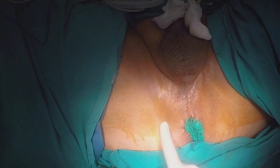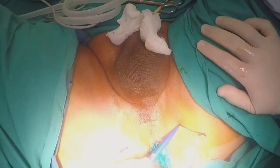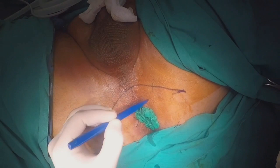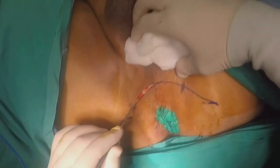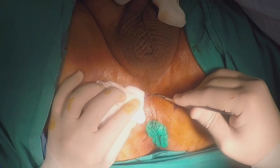Now, we mark the tuberosity ischiaticus. This is important, tuber ischiadicum. We make a 6 or 7 centimeter incision. But the incision doesn't reach the tuber ischiadicum, only 6 centimeters. You can see, this is the advantage of the open perineal surgery when we compare, the incision is smaller. Smaller, yes.